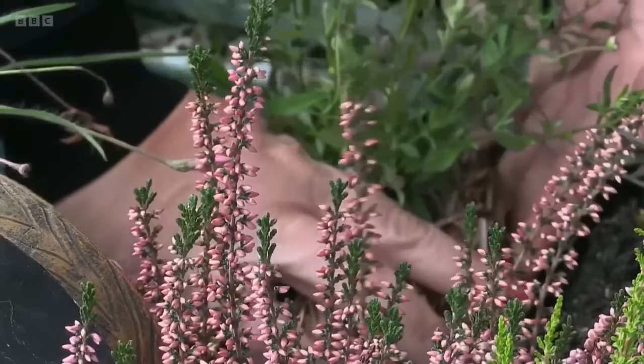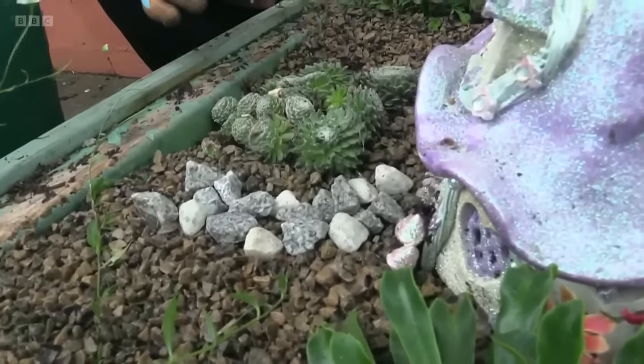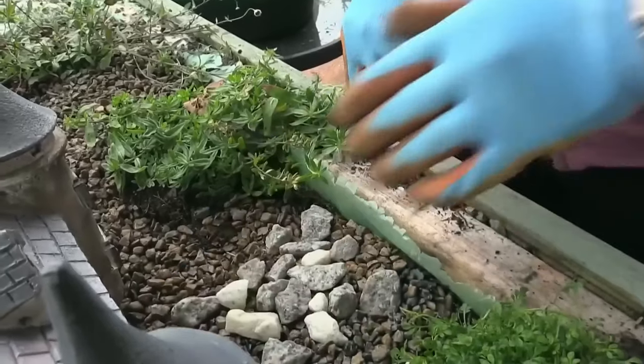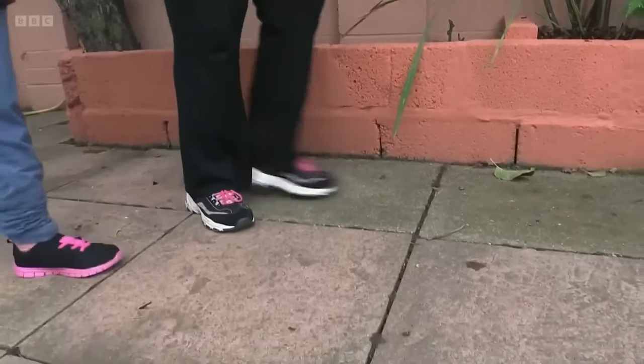With all the plants popped in, there's a layer of grit on top and some final touches. A nice little path to the front door. There you go. And then it's time for the big reveal. Come and see what Kirsty's made you.